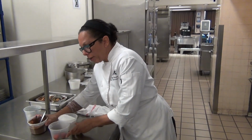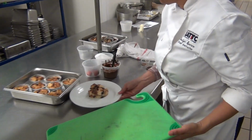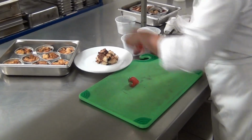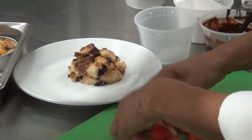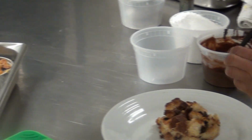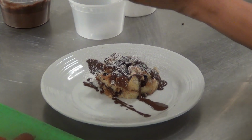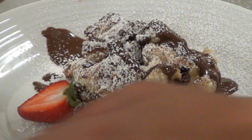So I'm going to drizzle a little bit of, or I'm going to cut some strawberries first. So I'm going to serve this with just some fresh fruit that I have. Strawberries. So I'm just going to do a little drizzle. And I'm going to do some powdered sugar on top. And some strawberries.